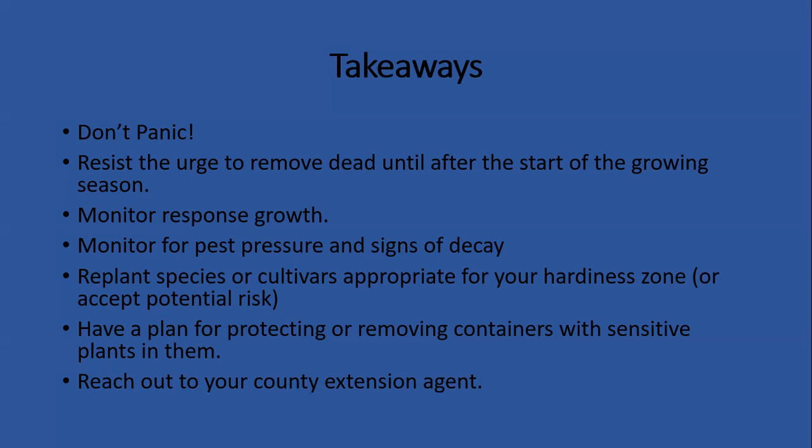You all should also have a plan, hopefully, for protecting or removing your containerized plants or your containers with sensitive plants. And don't be afraid to reach out to your county extension agent if you have any questions about freeze damage, evaluating it, or deciding where you go from there.